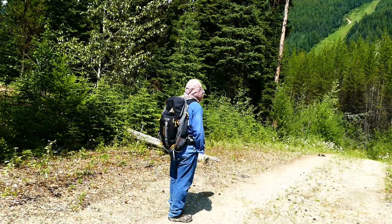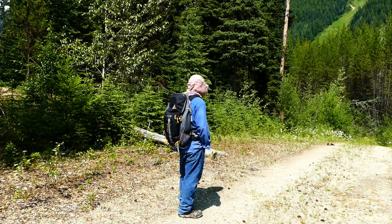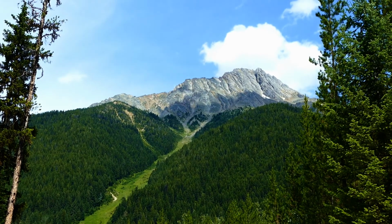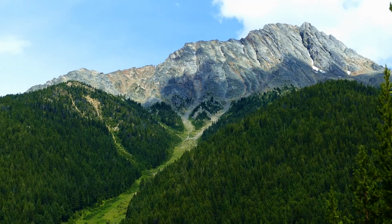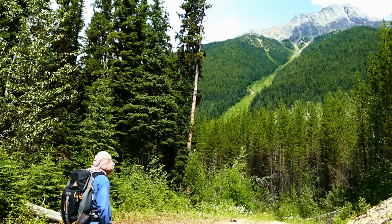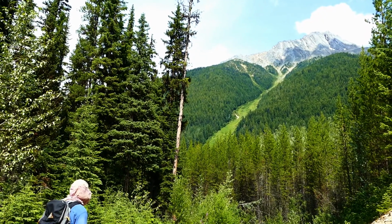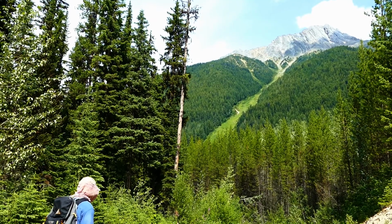Okay, we're just continuing along this Ice Forest Service Road. There's my brother there, going down this road. It's an idea of some of the scenery around here. Anyway, beautiful around here, and there's no other people. We've seen no other people today.